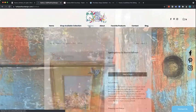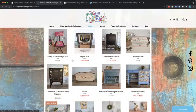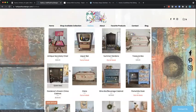So what I would encourage you to do is either have the gallery just a portfolio of images and no shopping links, or maybe incorporate the gallery of past designs or things you've worked on into the home page.